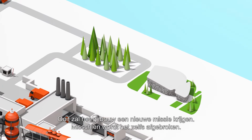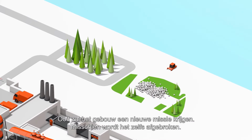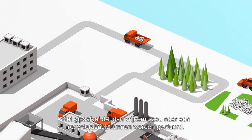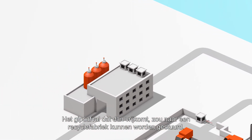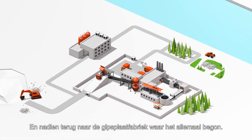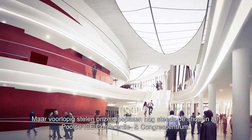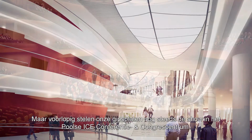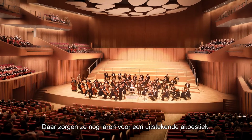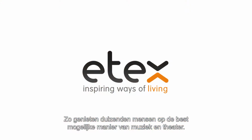One day, when architects or builders will rethink the building's purpose, it might have to be demolished. In that case, the resulting gypsum waste could be sent to a recycling plant, and then back to the plasterboard factory where it all started. For now, our plasterboards are still stealing the show at the ICE Congress Center in Poland. There, they'll be guaranteeing the best acoustics for decades to come, so that thousands of people can enjoy music and theatre performances in the best possible way.